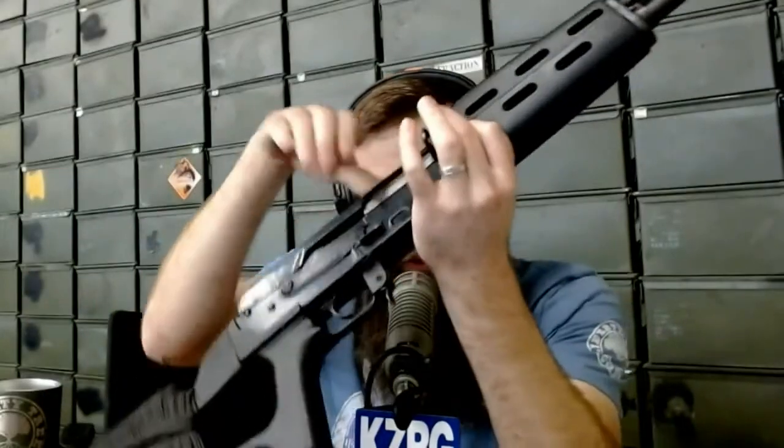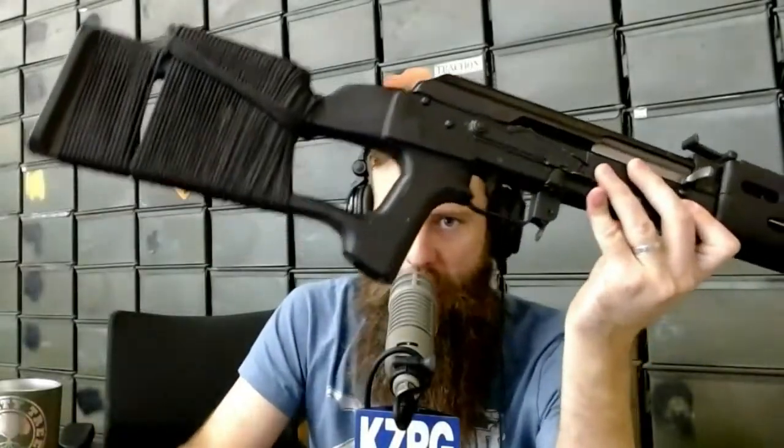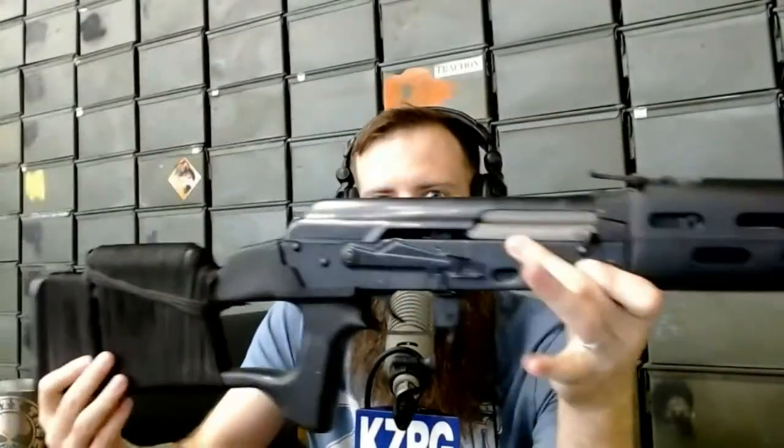But one of the most sought-after variants in the AK world is the Chinese Mac 90, which I have a wonderful example of that comes to us by way of consignment. The owner of this gun actually moved to the Philippines and has entrusted us to sell this for him.